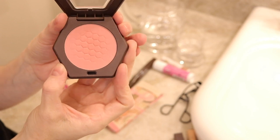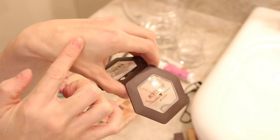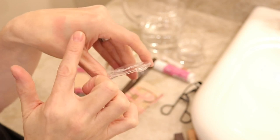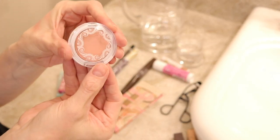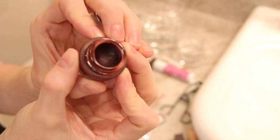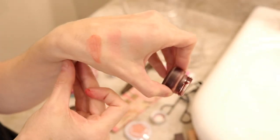Then I usually like to apply my blush next, and I have 3 different blushes that I tend to go between. The Burt's Bees blush in the color Shy Pink. Then there's also the Pacifica brand blush in the shade Camellia. So this is a cream blush that I purchased from Living Libations in the color Maiden Fern. This blush is really nice, but obviously it is a little bit more dark. I typically wear this one at night in the summertime, but today I'm putting on the Burt's Bees blush in the color Shy Pink.